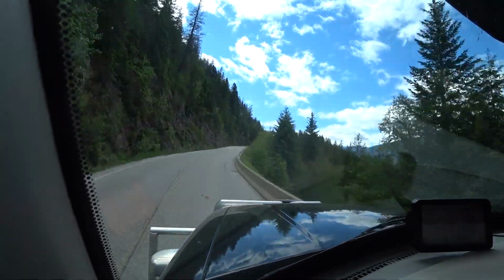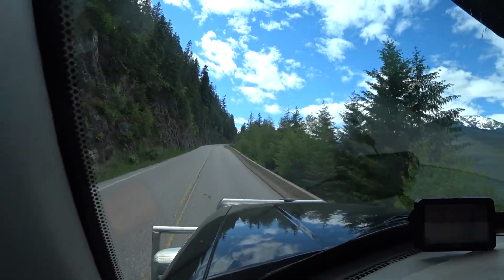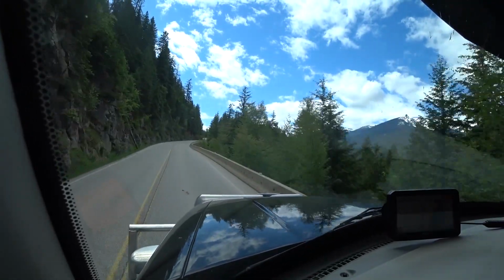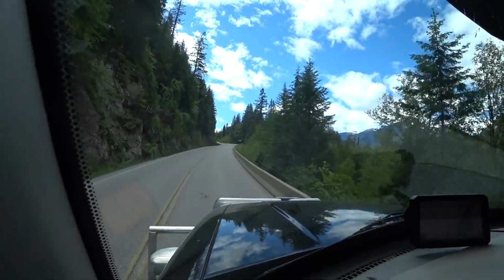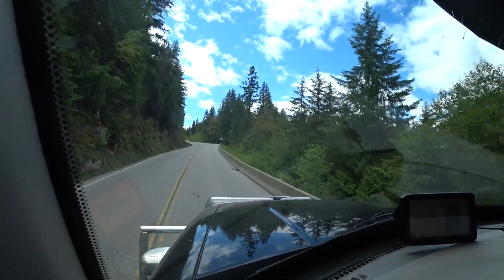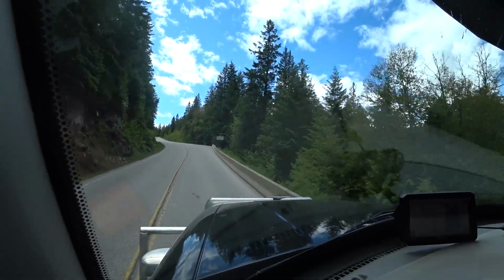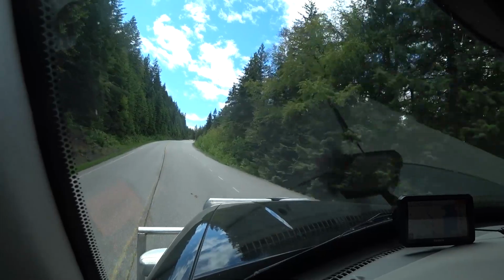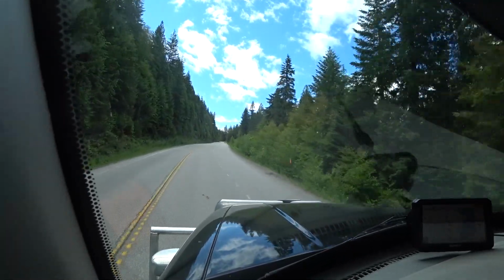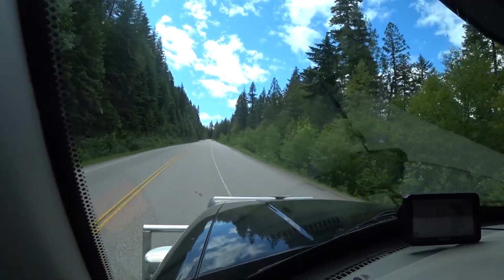The suggested speed limit. Legally, I can do 80 on these corners. Now the company policy, not so much. Company policy, I have to do the suggested speed, which I'm a fan of. Keeps me safe.